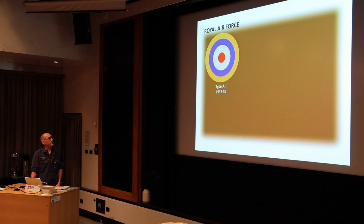So the RAF at the start of World War II had the Type A1 roundel, which is the red, white and blue, and then a big yellow ring around the outside. And at that stage, leading into the war, almost the Cold War period, the false war, they wanted the aircraft to be easily seen from the sides. So they put the big yellow circle around the outside, and on things like Spitfires it was as big as the fuselage. They couldn't get them any bigger. They ran out of aeroplane to paint it on.